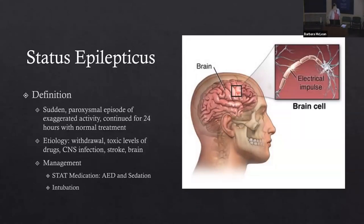And then this is just the definition. It's exaggerated activity continued for up to 24 hours within normal treatment. It can be caused by a multitude of different things: alcohol withdrawal, toxic levels of drugs, infection, stroke, or even trauma can cause it as well.